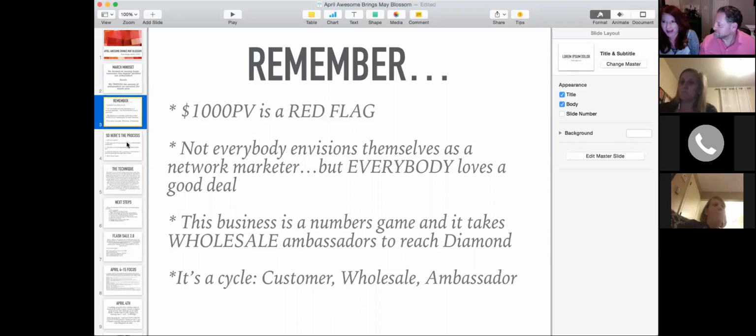It's about 75. So you know that you need about 75 new team members to get to the rank of Ruby. Now, if you in March added 30 ambassadors, then you would subtract 30 from 75 and know that you need 45 new ambassadors to reach the rank of Ruby.